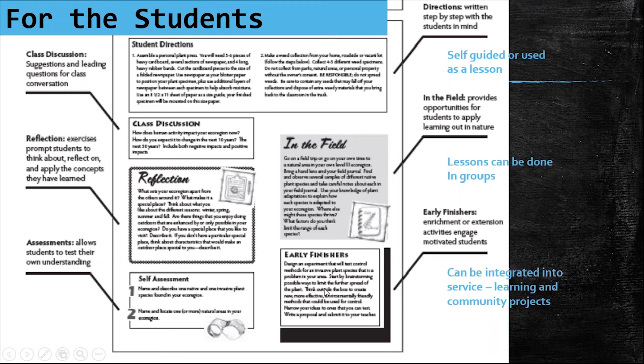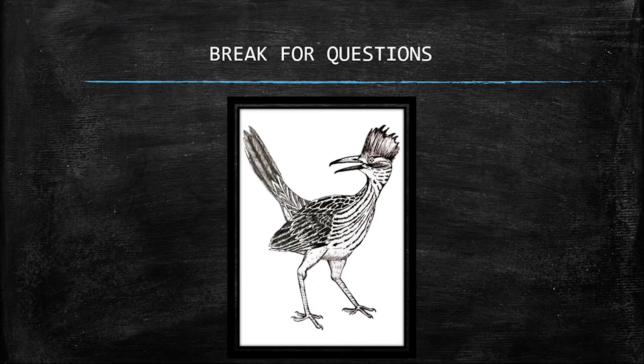As well as when they finish, as Sarah was pointing out, there's self-assessment there as well. So it becomes a really complete independent study project that gives you the ability to move on after you've finished, as well as to be able to assess what you've done, and helps the teacher out in that respect as well.